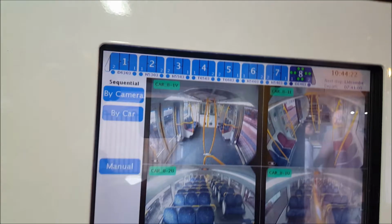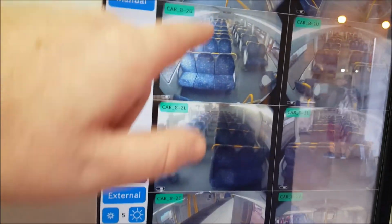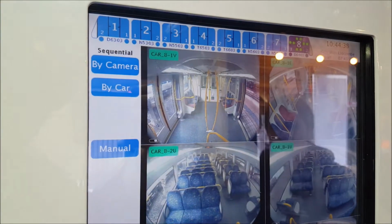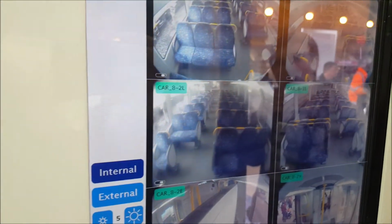Screens here are LED. They feature CCTV footage that shows you internal. Hang on, external. That shows you the exterior of a carriage. Go back to internal. There we go. Next stop, Lidcombe. Just show you an example of how the CCTV works.